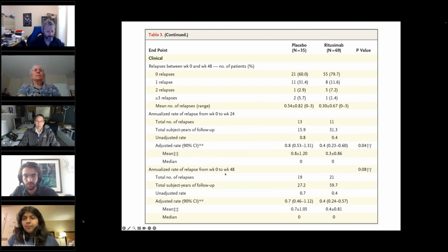This trial basically only lasted for 48 weeks. And they showed that people treated with rituximab did have a significant reduction in the relapse rate over 1 year. Pretty impressive because the trial was actually designed to measure MRI changes, not clinical changes.